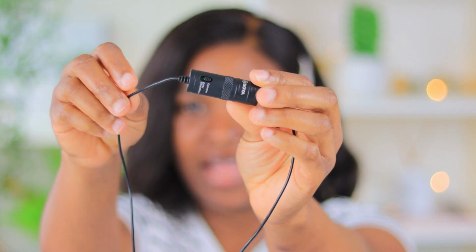The mic does a lot of things on camera. And this mic you can use both on camera and smartphone. I don't have any complaints since I bought it. I really like it.